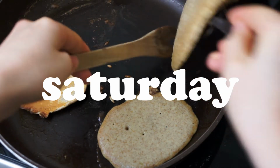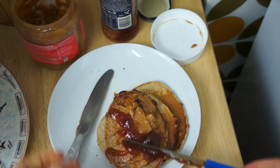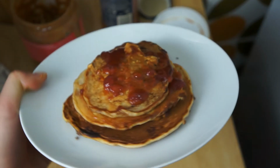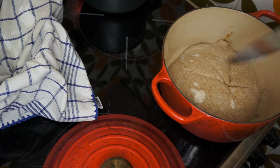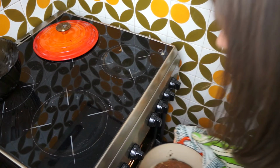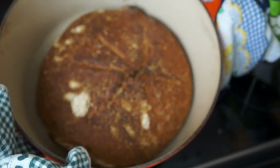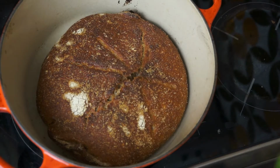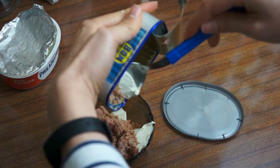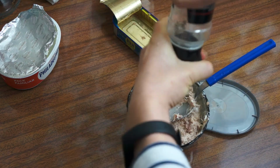Made some pancakes for breakfast again, mine with strawberry jam and peanut butter, Daniel's with chocolate chip. Lunch was a simple spread made with canned tuna and cream cheese.